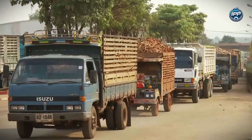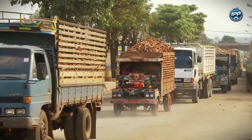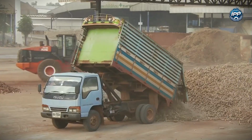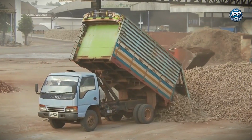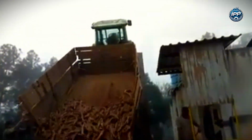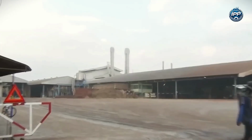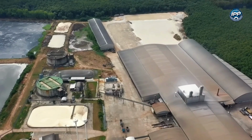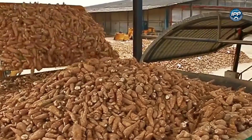Along highways and rural roads, countless heavy-duty trucks travel non-stop day and night, transporting massive loads of cassava toward processing plants. Convoy after convoy creates the atmosphere of a gigantic agricultural logistics operation running at full capacity. Amid the constant roar of engines echoing everywhere, the entire transportation network is racing against every passing minute to preserve the freshest possible quality before the cassava enters the next stage, the enormous industrial processing lines waiting ahead.